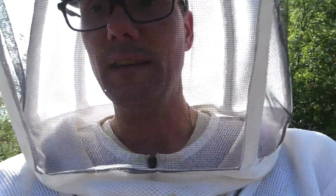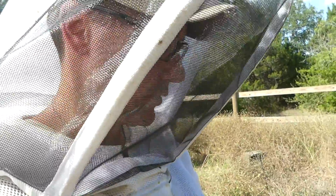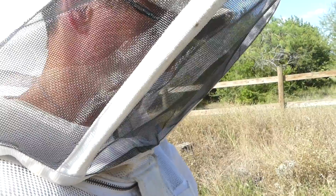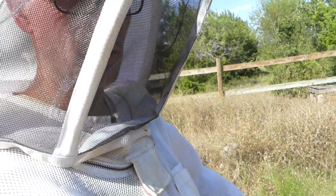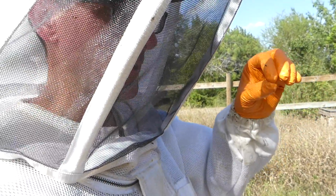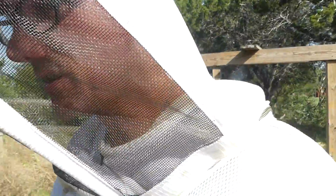I don't like to see the beetles get a foothold, and there were a few more beetles in here than I like to see. I don't like to see any, but hopefully by putting that towel in there, it'll help them control that a little more. They'll force those beetles into that towel, and the beetles get stuck, so it's a trap. It does work. It's not 100%, but it does work.